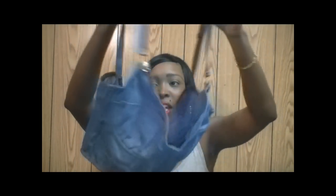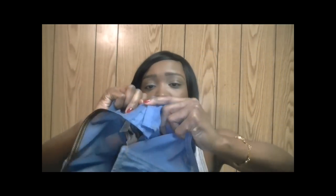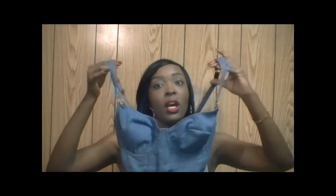But this is how it looks. Really, really cute. And this one has the sheer backing as well. So you have to close it up in the back like you would a normal bra. It has the same kind of bra closures in the back. So, super cute. Super freaking cute. Love, love, love them.